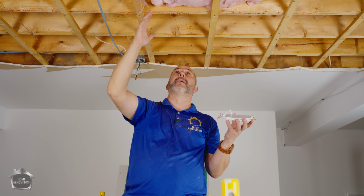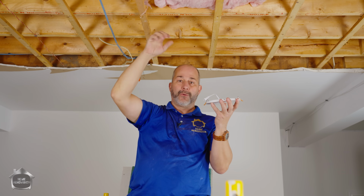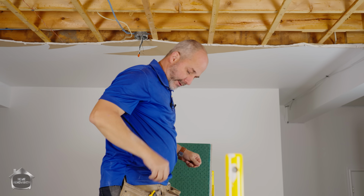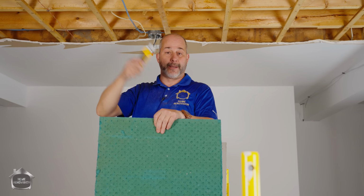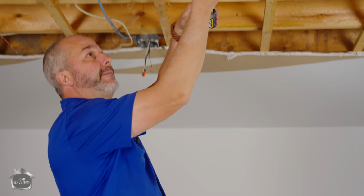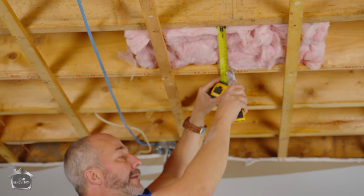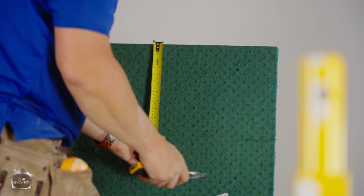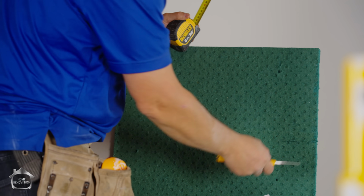And how are you gonna deal with that? And if you have Soundpan right here as well, you're gonna end up cutting through all 3 layers to put in a light. So what we do is this. You mark off where you want your lights. So I wanna put a light right here, okay? What I'm gonna do is measure the inside dimension of my joist. And that's 10 and just under a half, okay? So I want to cut a piece of the Soundpan just under the 10.5 mark.